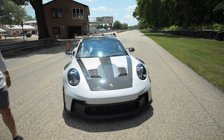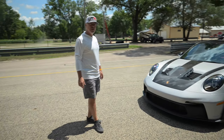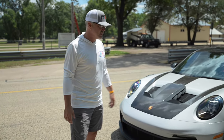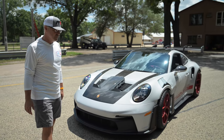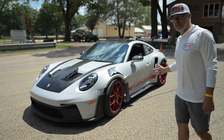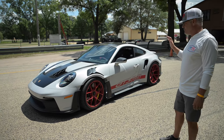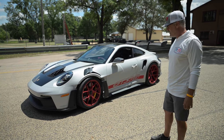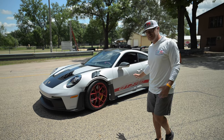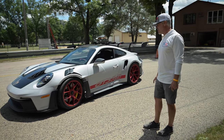A lot of turns, a lot of braking, not as much high speed, but I will tell you the car is absolutely fantastic. This has the Weissach package. It's ice gray with the red wheels, Pyro Red wheels, Pyro Red accents. It has the carbon ceramic brakes with the yellow calipers. It is an option to do black, but I chose to keep it yellow. It just is a fantastic car.